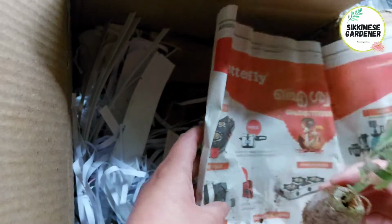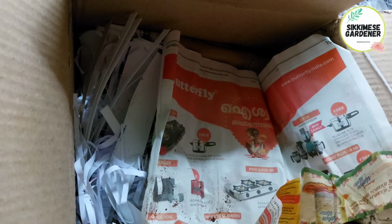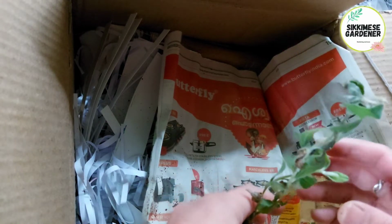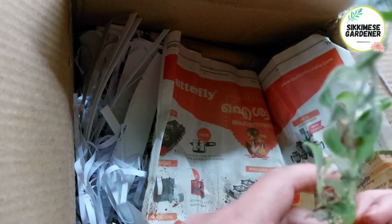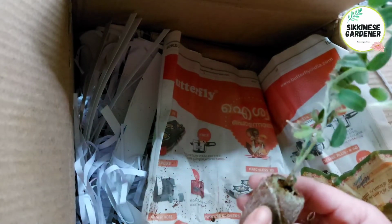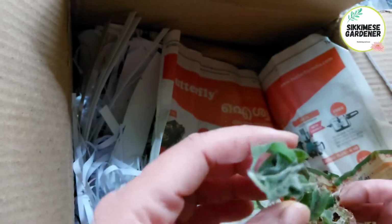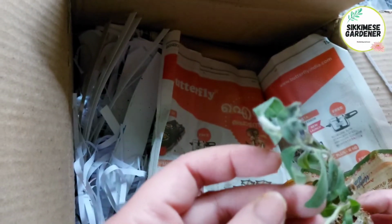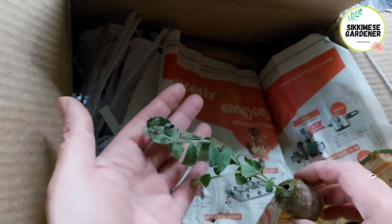Oh my God! I think this is a freebie. I don't know what it is. It's in a plug. I think this is a cocoa plug they have. What is this? I don't know what it is. Oh, this is so sweet. I have never received a free plant.